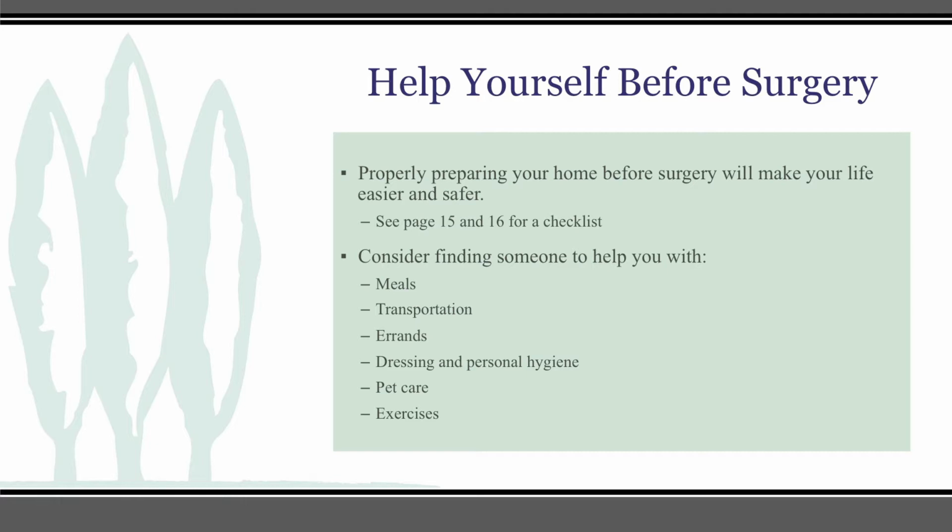If you can, try to stay in a room on the main living level with a bathroom to minimize going up and down the stairs every day. Have a nightlight in the bathroom and in the hallway to light your way to the bathroom in the middle of the night. Install handrails on indoor and outdoor stairs. If your stairs tend to be slippery, apply some non-skid strips to the stairs.